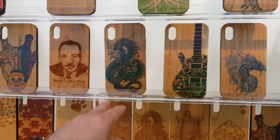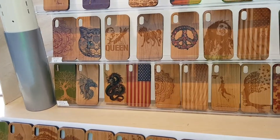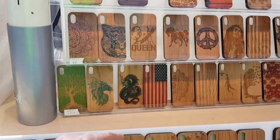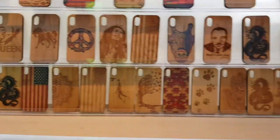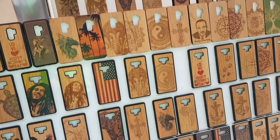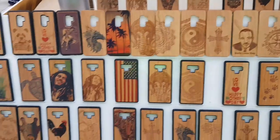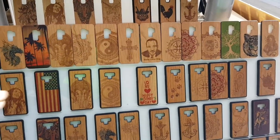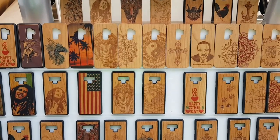Dragon. Hello, the dragon right here, did it fit the Galaxy S8 Plus? Thank you. Where is that? For the Samsung Galaxy S8 Plus. All of this? Do you have the Dragon one? If you want customized, we can customize.